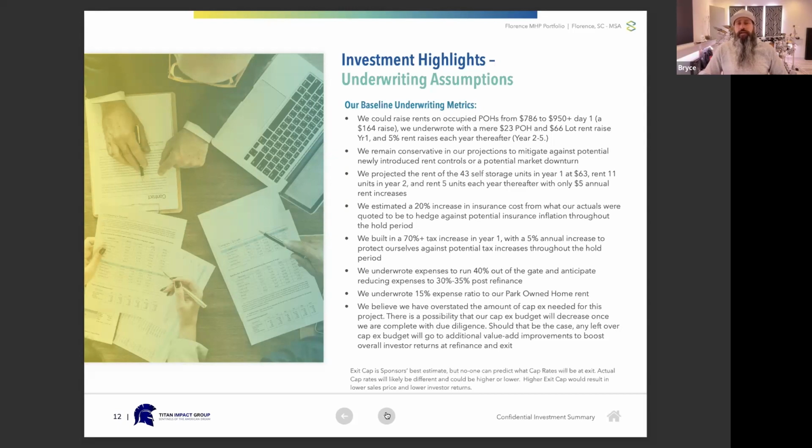Having those underwriting projections of conservative rent raises allows that through the 5-year hold period, if there's an insane market shift and downturn, we can handle it. And also if rent controls come in South Carolina in the next 5 years, if something wacky like that happens, we've only built in a 5% rent increase each year. So we'd be totally covered on that too.